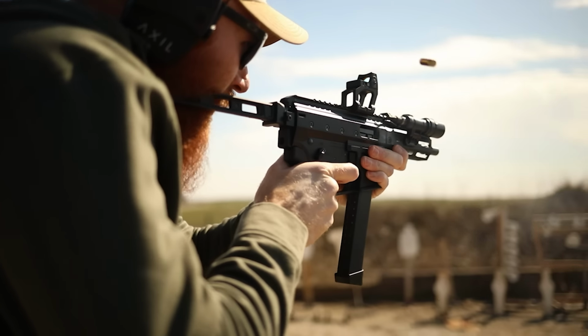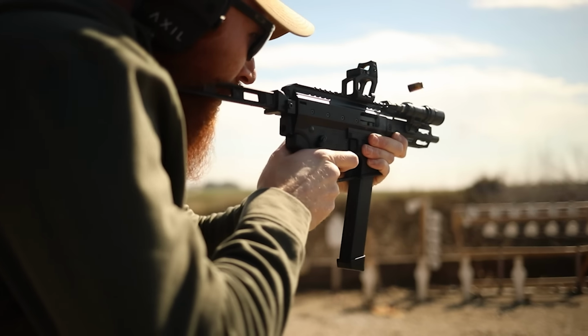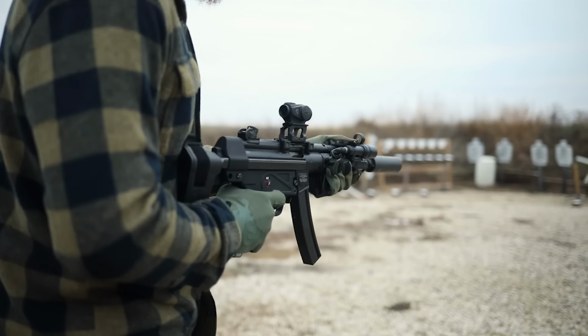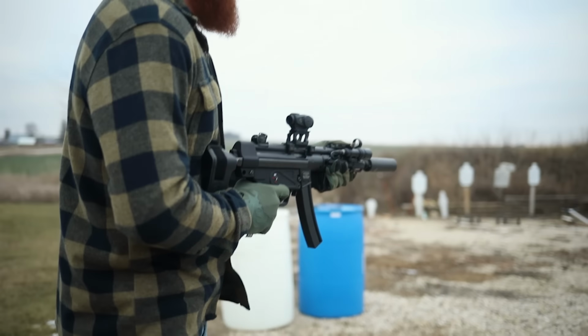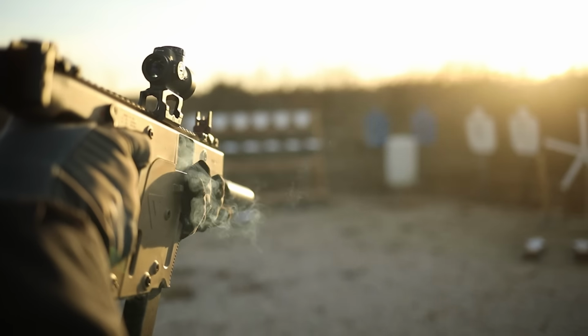So first off, let's go over existing known pistol caliber carbines. There are some great ones and then there are the best. There are some best operating systems, there's some best ideas, and there's some close calls that all culminated into the gun that you're gonna see today.